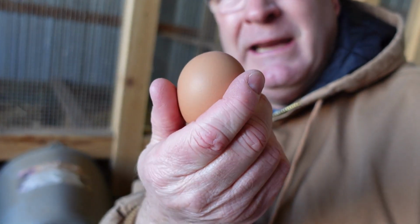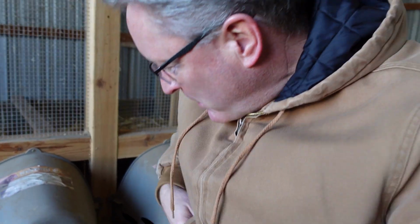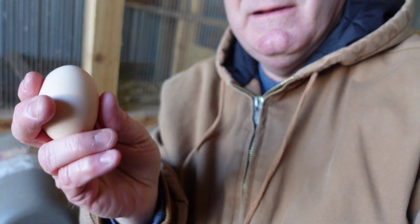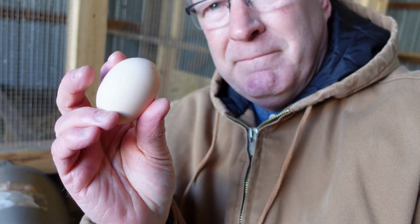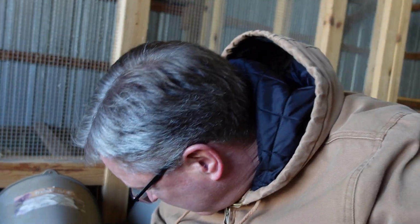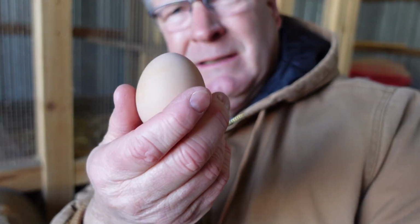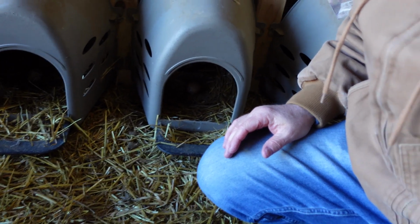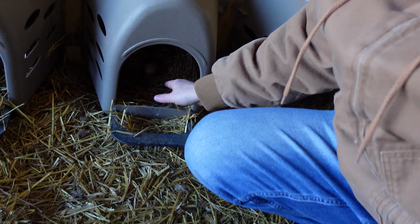That's a good clean egg. Throw that in the pocket. Nice egg. Third one that's in there. Nice egg. Now, if those had poop all over them, what would I do? I'd look inside the box, see if there's poop in there.